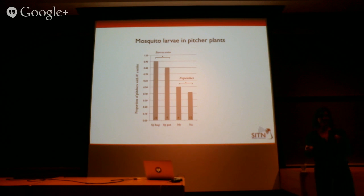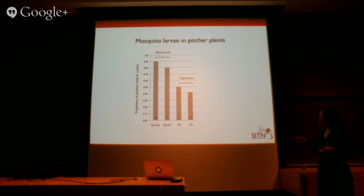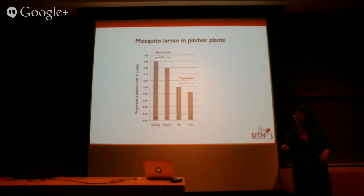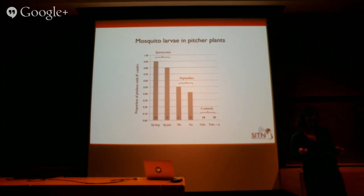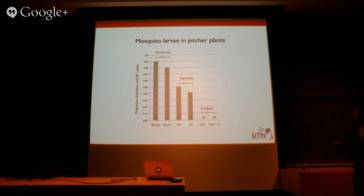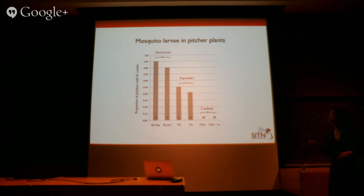But the really important thing for this experiment is looking at the controls, right? So are there also 40 to 50% of the glass tubes that had mosquito larvae in them? And actually, there were zero mosquito larvae in any of my glass tubes. So it really shows that there's something about these foreign pitcher plants that are more similar to these local ones than to these glass tubes, than to these controls.